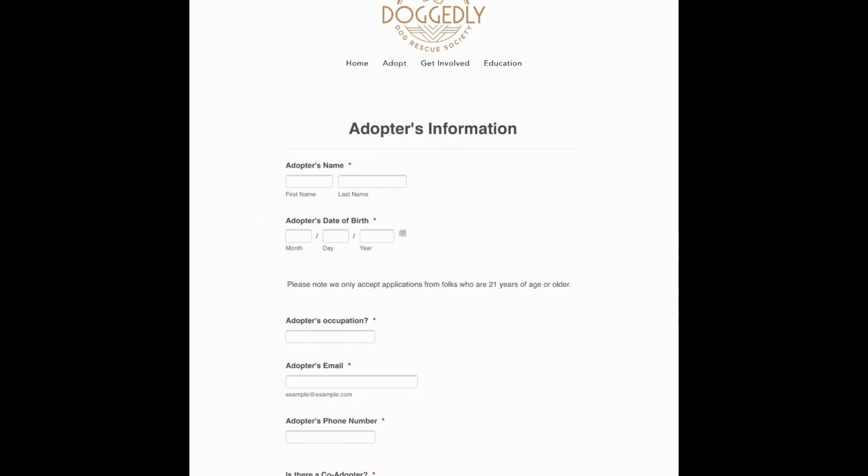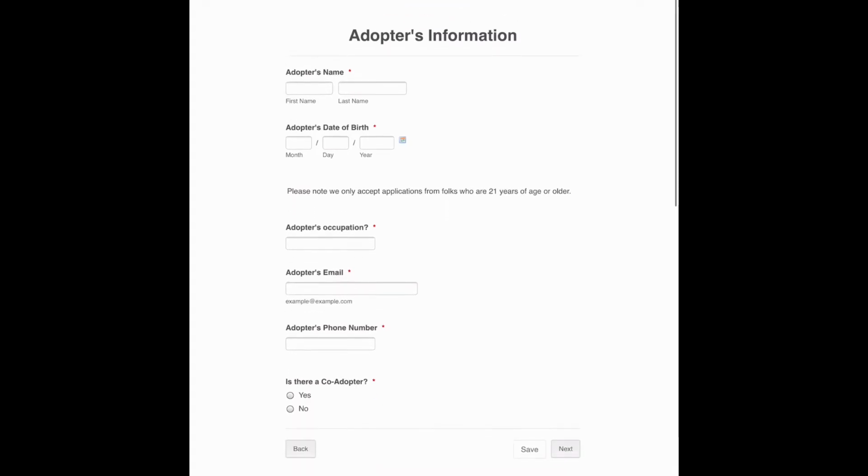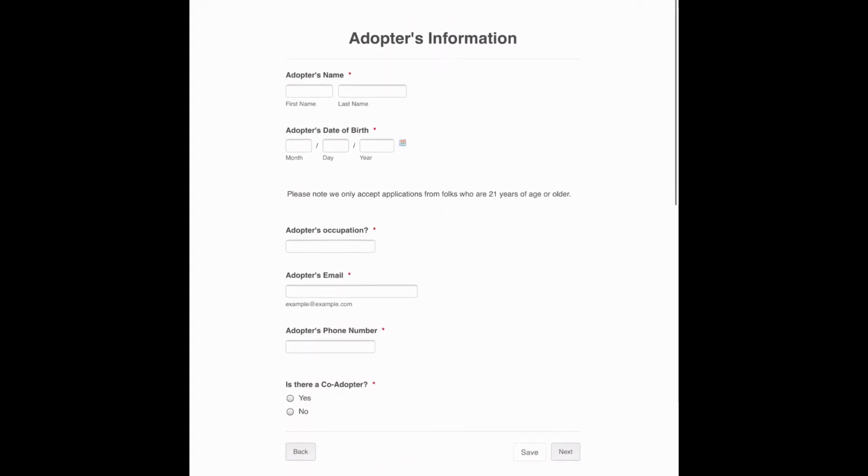The next page is the basic biographical information of the person who's interested in adopting the dog. It'll ask for your date of birth, name, occupation, things like that. It'll also ask you if there's a co-adopter, and you'll need to also fill out biographical information for them.